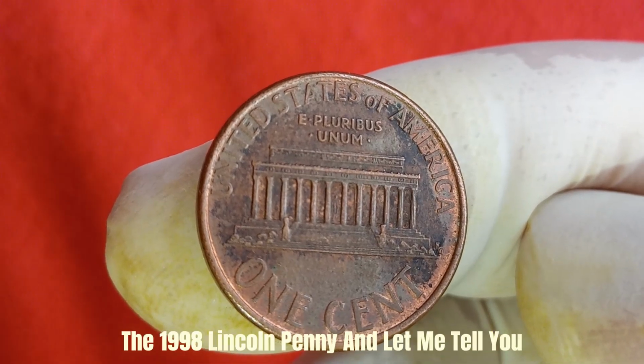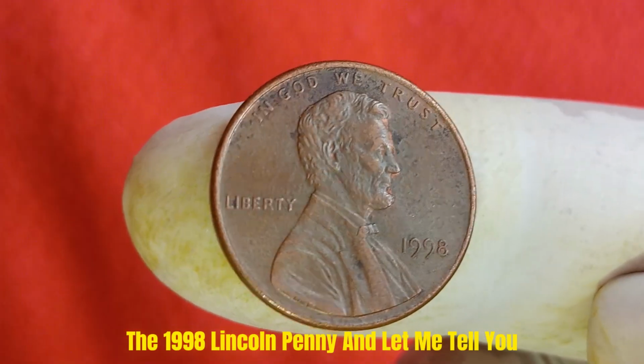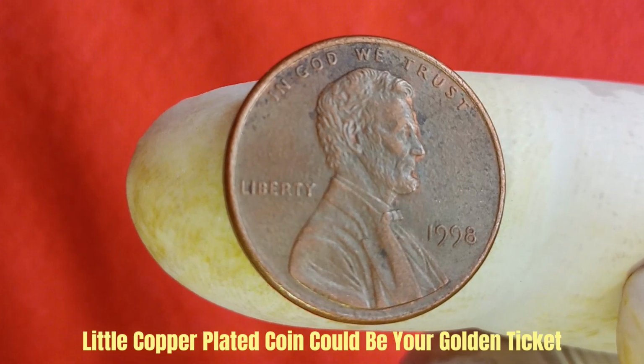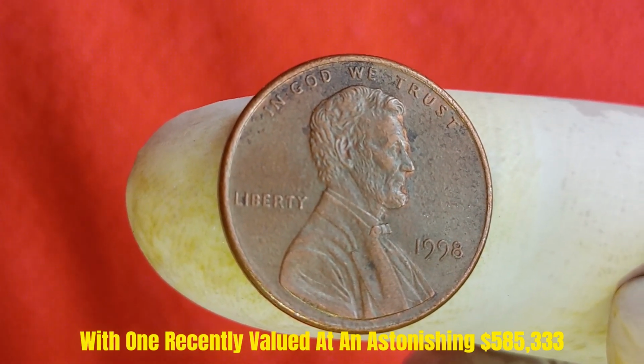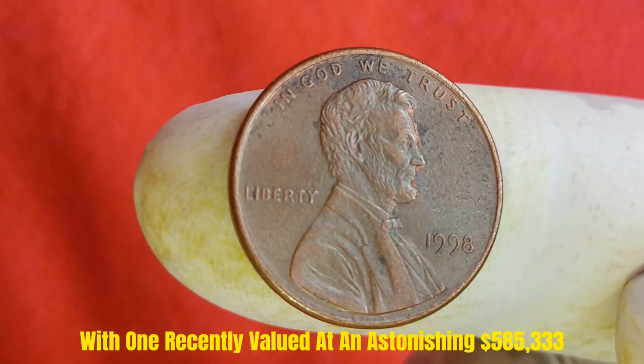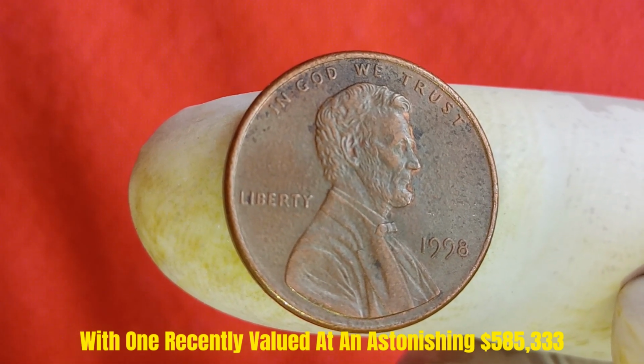We're talking about the 1998 Lincoln penny, and let me tell you, this innocent little copper-plated coin could be your golden ticket, with one recently valued at an astonishing $585,333.